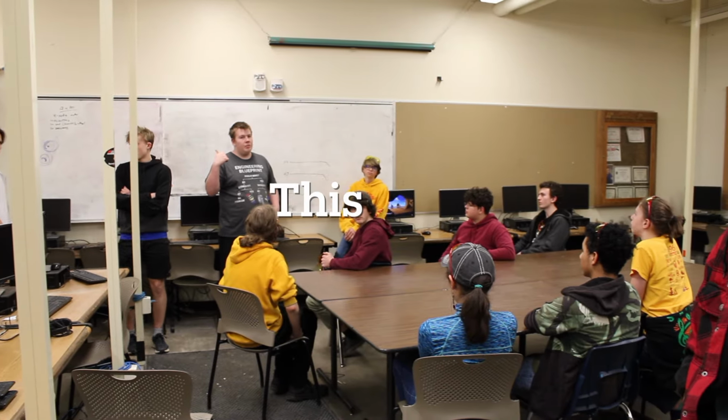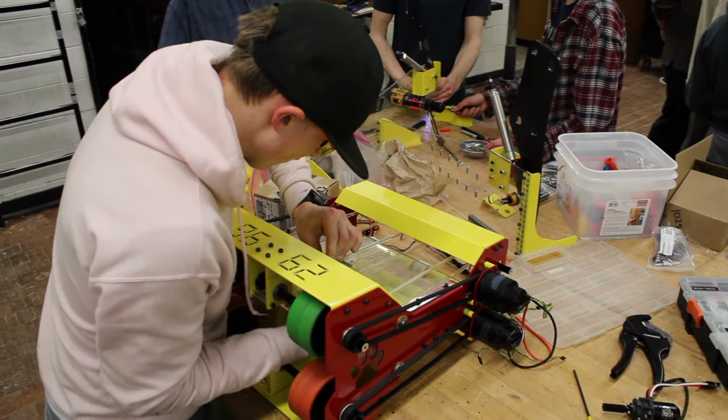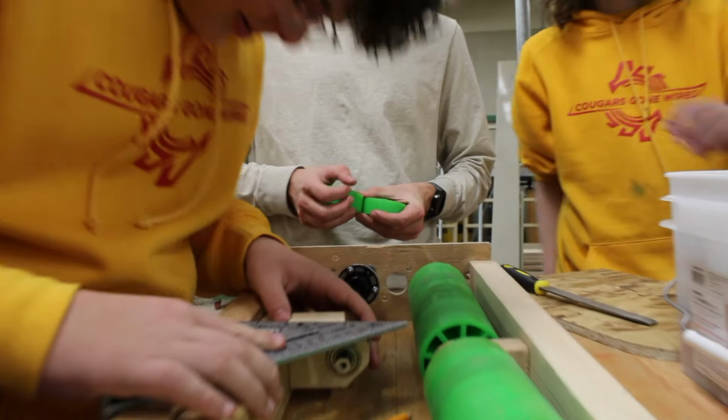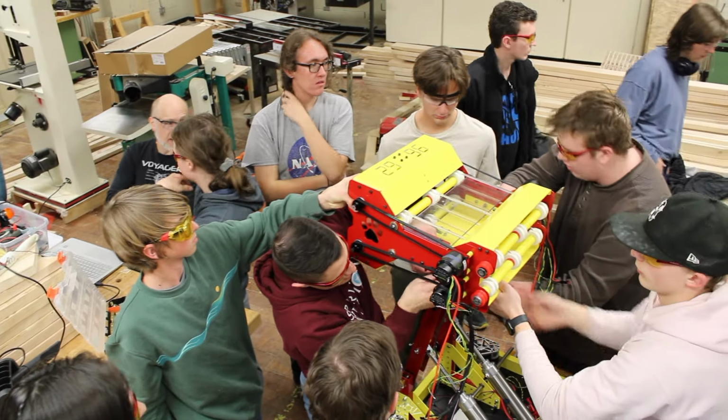All right, this is it. Over the last 5 weeks, our FIRST robotics team has spent hundreds of hours of our time planning, designing, prototyping, testing, and CADing our robot. And this week, it all comes together.